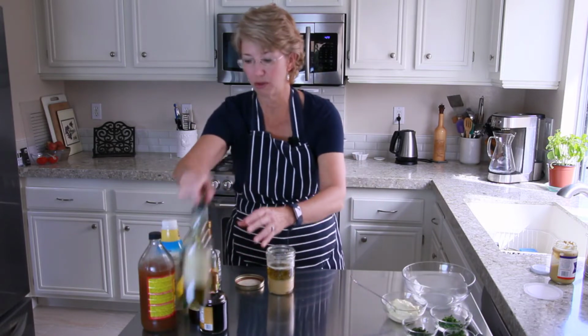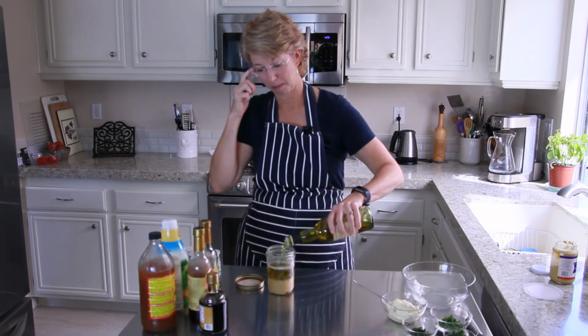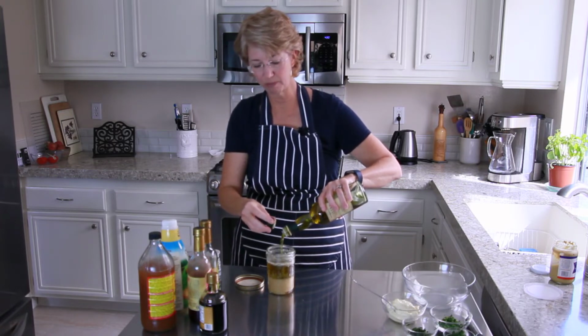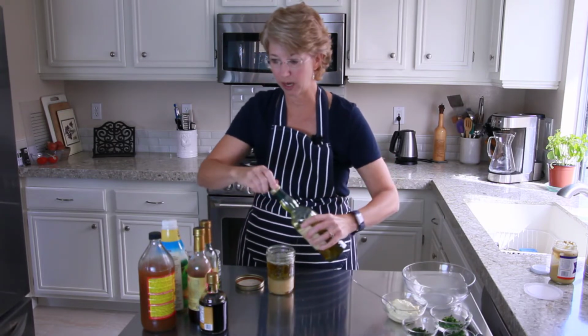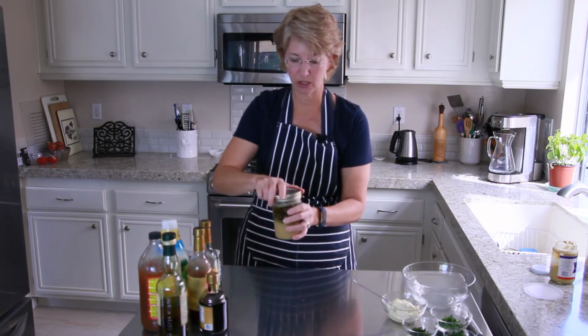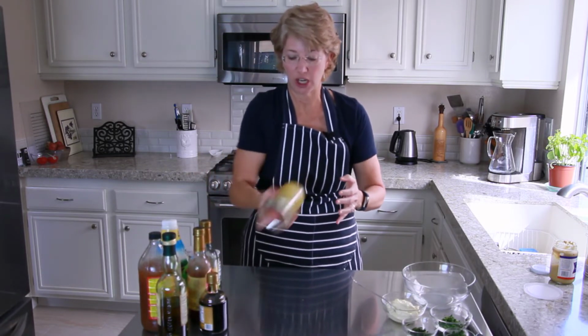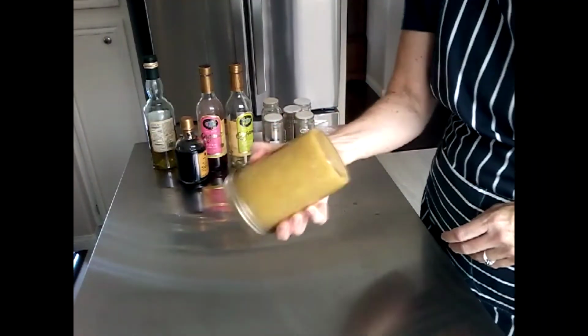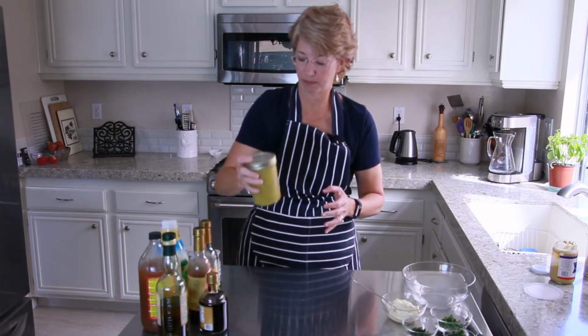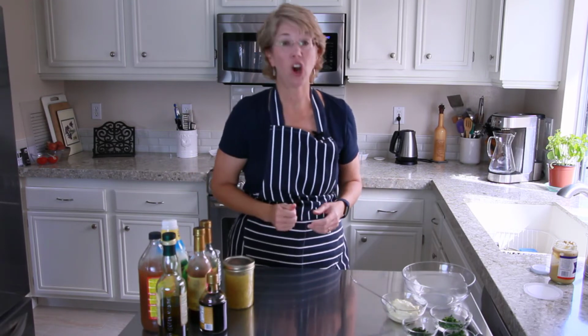And that is not really quite enough oil, so I'm going to fill that up. And then I'm going to just simply blend it by shaking the jar. Real easy. Make sure that's on well and give that a good shake. And we're done. I'm trying to get the honey at the bottom, but that's our dressing. How easy was that? All right, on to the next dressing.